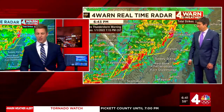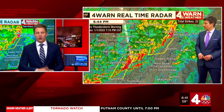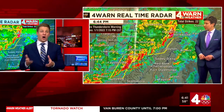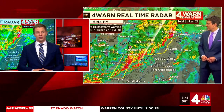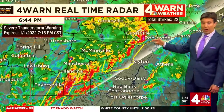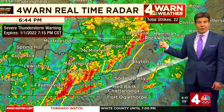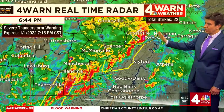So it's sort of just this line that we've been watching mature over the last, I don't know, 1 to 2 hours, as it actually came up from the southern portions of Mississippi and Alabama. That's really where this line started. Yeah, and so Rockwood, if you're familiar with Cumberland County, that's essentially where you get the time zone change. So you go from central to eastern around Rockwood and Harriman. It's essentially on the eastern flank of Cumberland County.